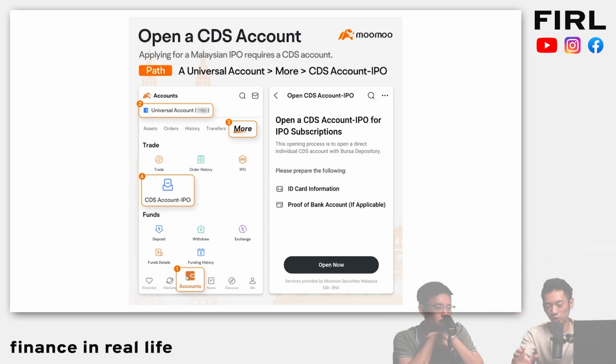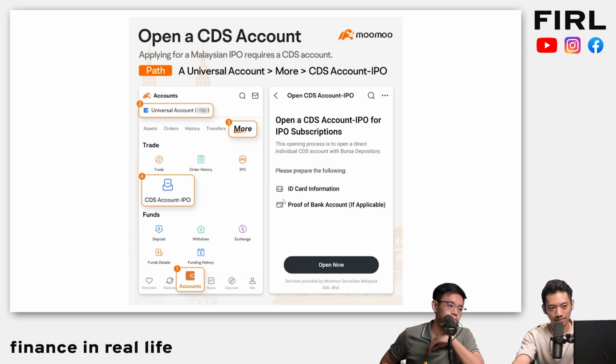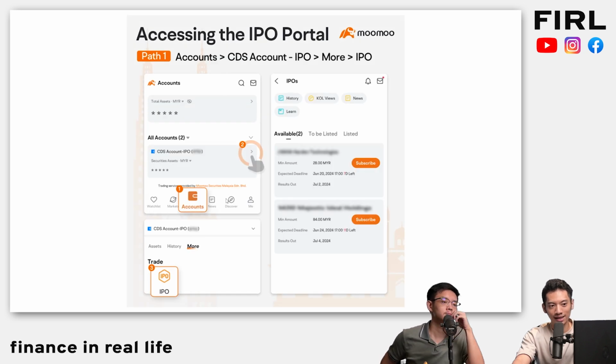So step 1, once you have downloaded the app, open it and click on the account tab or icon. Then go to your universal account, click on more, and you will see this thing called the CDS account IPO. You want to click that. Now, the second step: once you are in this account, you want to see whether you have this CDS account IPO, which I just mentioned. You want to click this arrow over here, and then click IPO, okay?